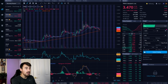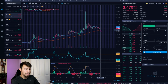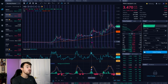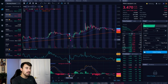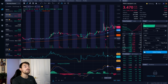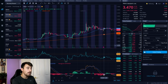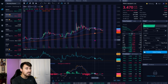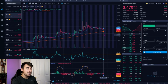So here we have the PROG stock chart, and as you guys can see, it looks like it's coming right back down to that 200 moving average, and I'm paying attention greatly to this 200 moving average, because right here we got a bounce, right? And then right here we got another bounce. Perfect bounce off the 200 moving average. It's also been using the 25s here pretty well, and at other times I think it has used the 50, but mostly the 25 and the 200 have been decent indicators of what Progenity is going to do.